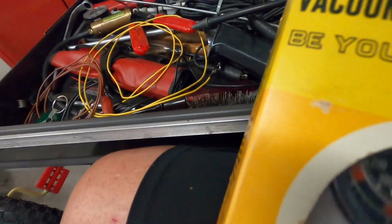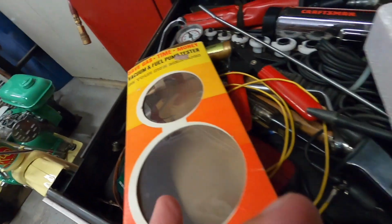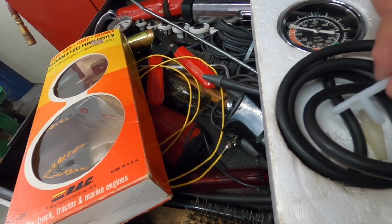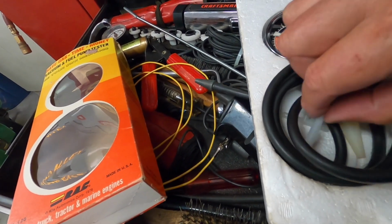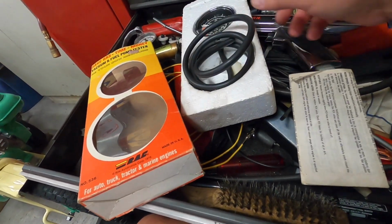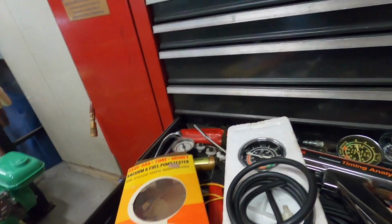Let's see if we can get it out of here. It has all the little fittings, so you can hook the gauge up to your engine, and it has the directions here.